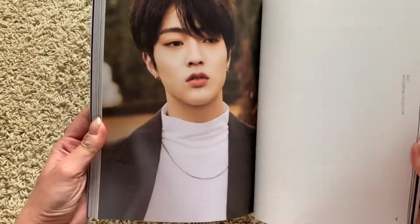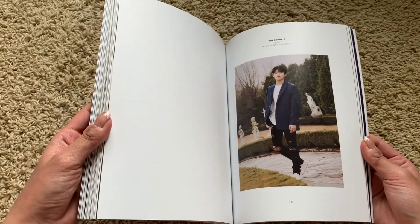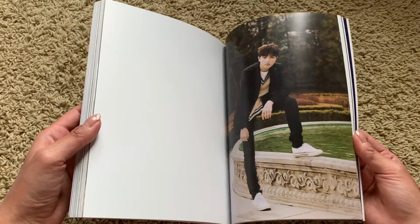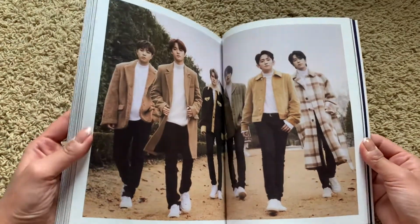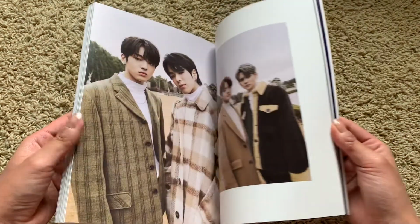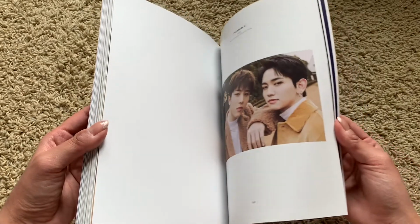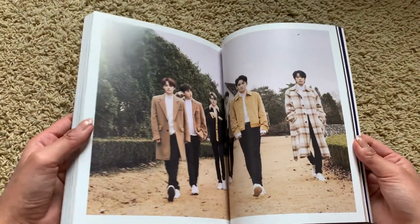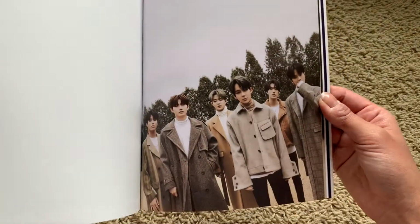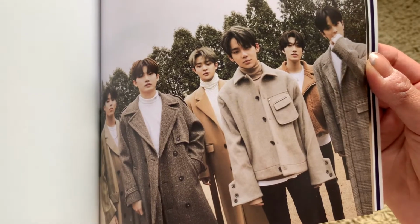Ooh. Ooh, he looks like a whole actor. Wow. Jungkook. Magnus. Whoa. Their fall concept. Mashi and Jonghwan. Yo. This is my line, guys. This is my line.